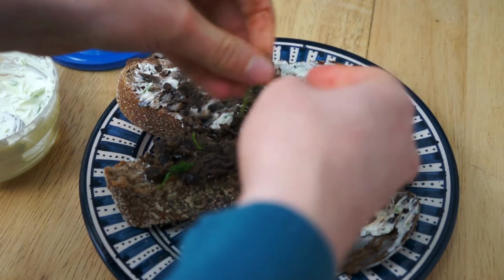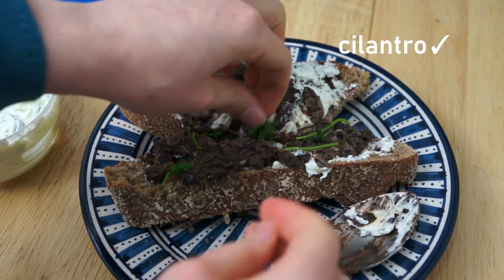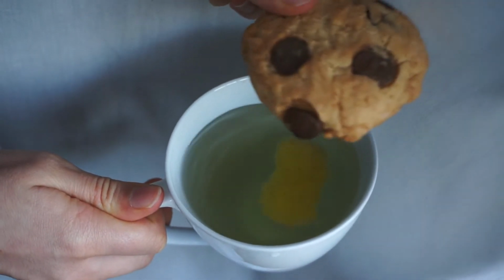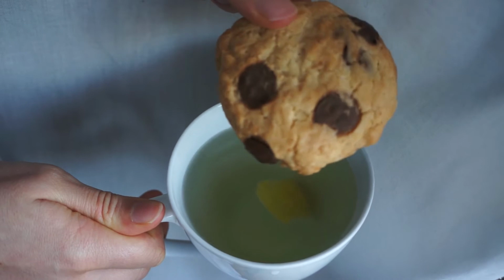For my sandwich, I added a bit of fresh cilantro. As a snack, I drank a lemon tea and ate a chocolate chip cookie.